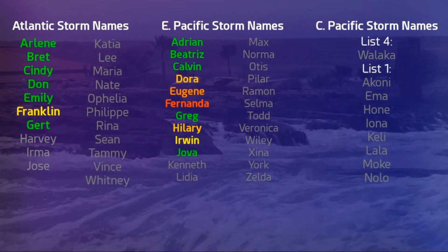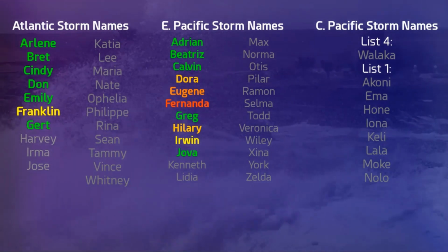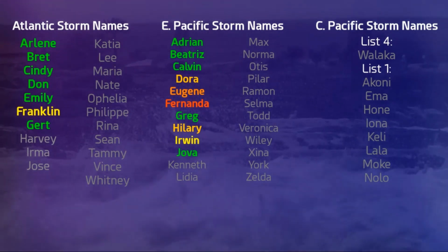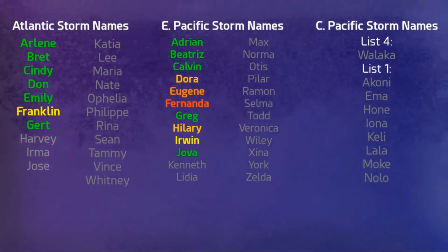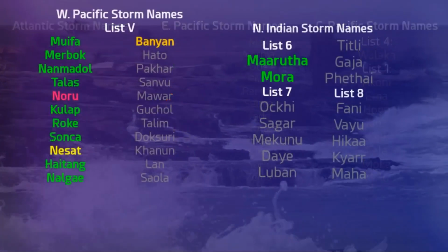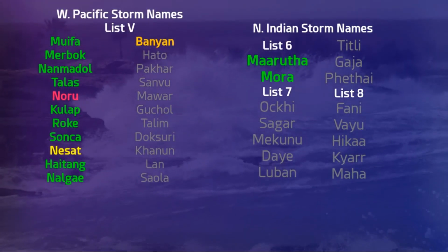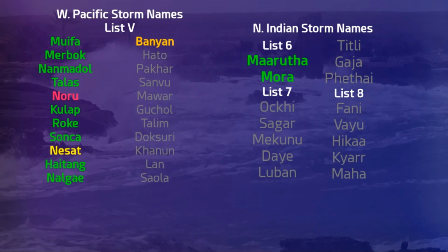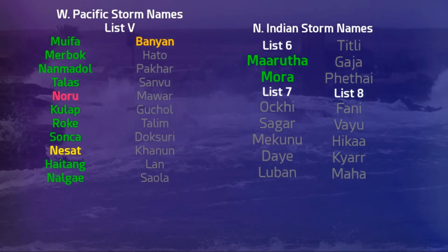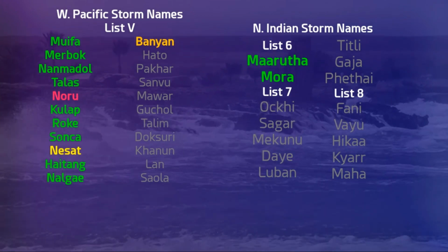Here where we are right now, in terms of the names so far, all but one of the Atlantic storms have been tropical storms only and not hurricanes. The Eastern Pacific's had a bit more luck in that regard: 5 tropical storms and 5 hurricanes of various intensities. The Western Pacific has also had a lot of tropical storms so far. And of course in the North Indian Ocean our next name will be Oki at the beginning of List 7.